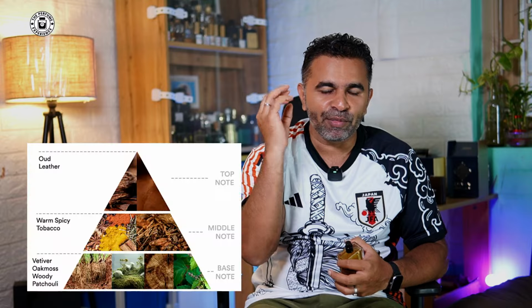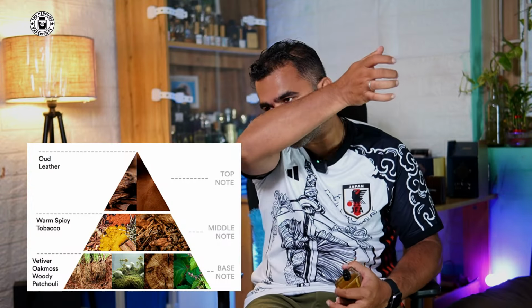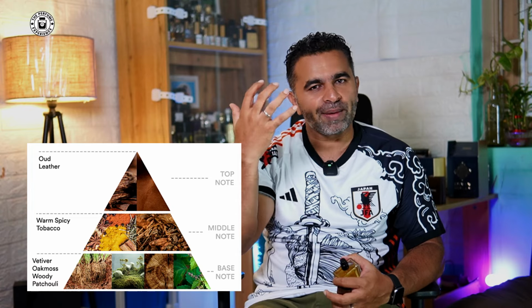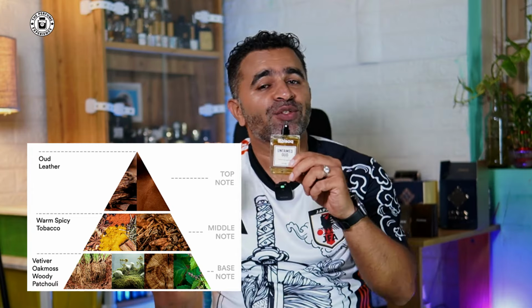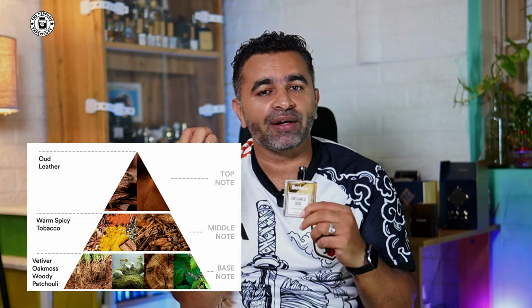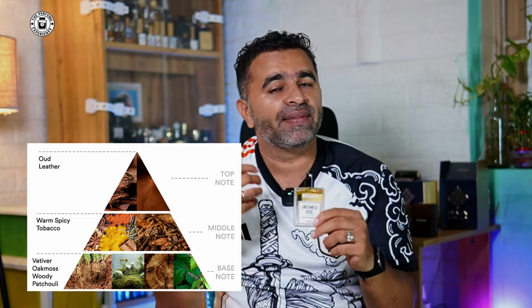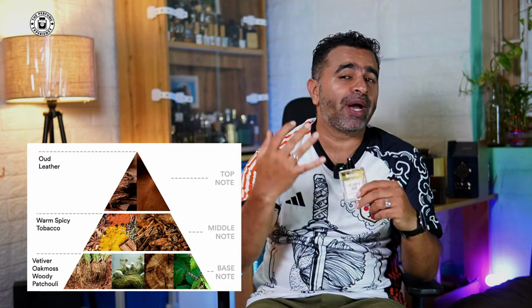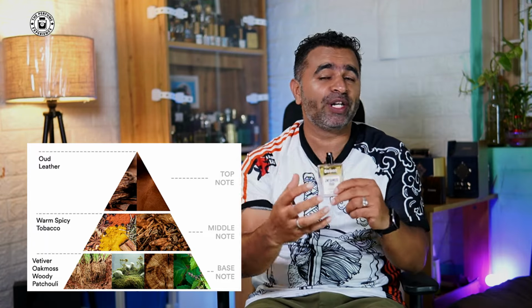Now when you think about the oud and leather, it also has a little bit of a sweet element as well. You also find a little bit of a rosy vibe. This fragrance also has vetiver and patchouli, so there is a little bit of that earthy vibe to the note, and that is what makes this fragrance very, very good. Along with this, there is also tobacco, woody elements, patchouli, vetiver, and oak moss.